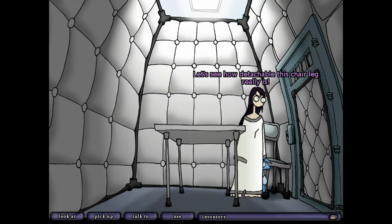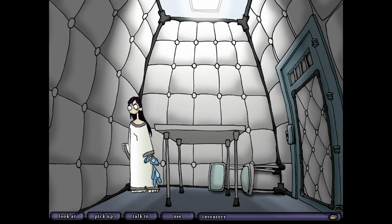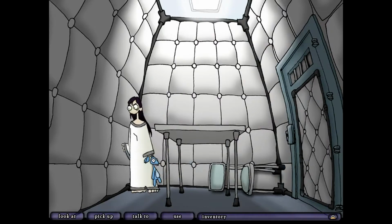Especially considering how easy it is to take this chair leg, turn it into a pointy thing, and then tear up the padding. Oh hey, a pointy thing that we can use to tear up the padding. One cool thing about this game is that you can hit the space bar in order to see what you can interact with. So how much padding is there for me to scratch up?